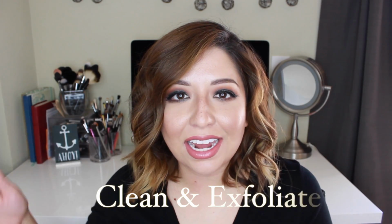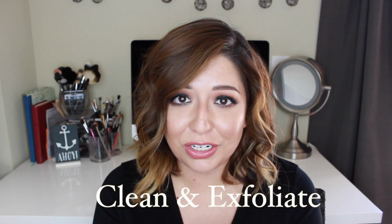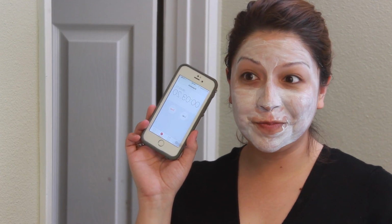Next, I cleanse and occasionally exfoliate. So this step happens in the shower, but for the sake of the video, I am going to do a demo for you guys in the sink. My absolute favorite holy grail face wash is this one. It's by Neutrogena, and it's their Clear Pore Cleanser / Mask. You can use this as a mask. You just let it sit on your face for a little extra long, and occasionally I'll do that if my face is feeling extra dirty.